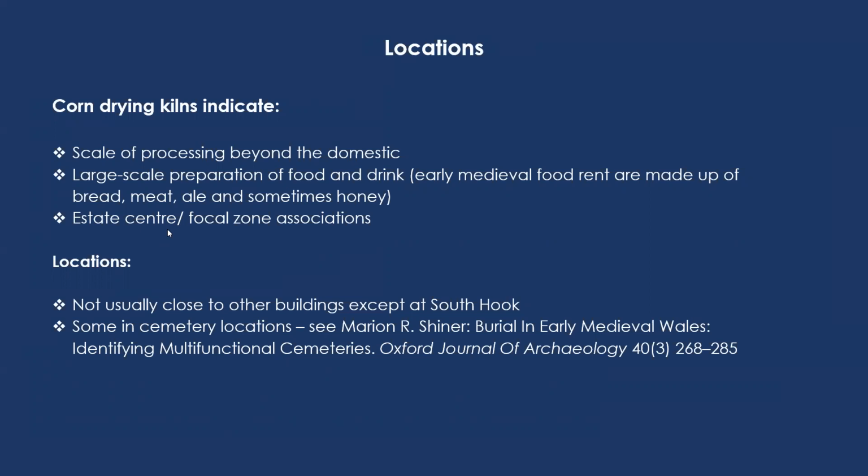Most were probably only used a few times a year at most. Some are located in cemetery areas, and there's a useful discussion of these in a new paper by Marion Shiner in Oxford Journal of Archaeology. Details are on the slide.